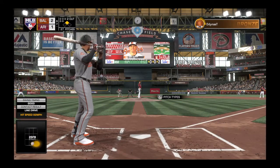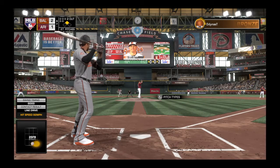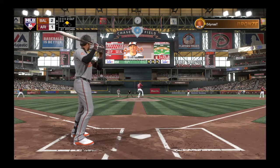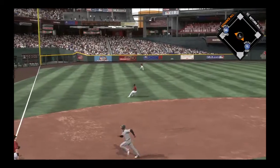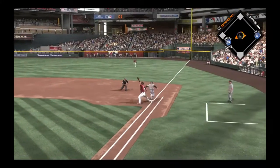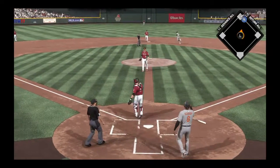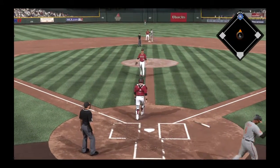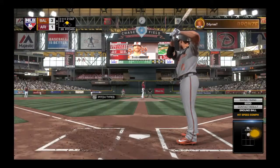Digging in for his second at-bat, Manny Machado. He singled his last time up. From the stretch. Hit well towards the hole. Backhanded. And safe at first on a bang-bang play as that last lunge was enough to beat the throw. And on the play, the runner moves into scoring position now at second.